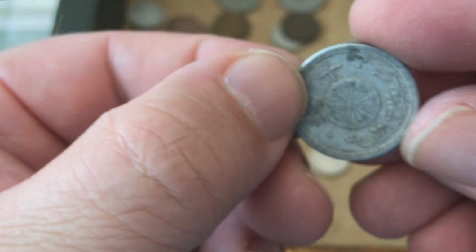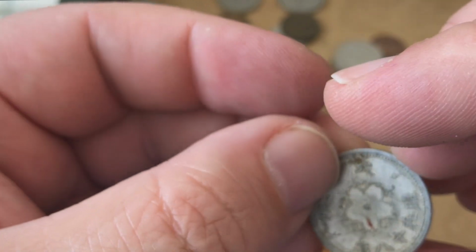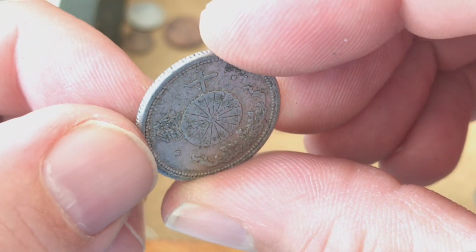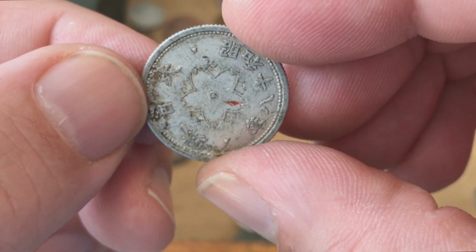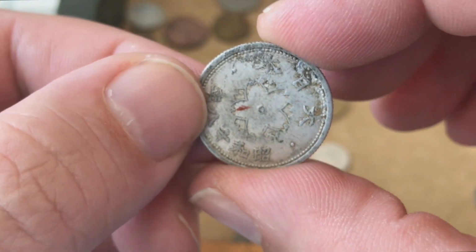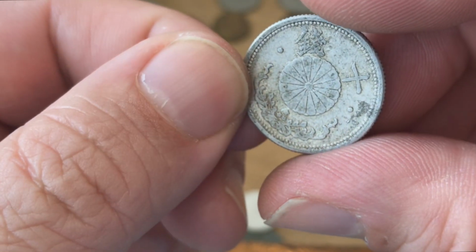This coin's really light. No idea. If anyone has any idea for this coin, let me know. It's very light, like aluminum, but it looks like it's maybe from China, just by the writing.